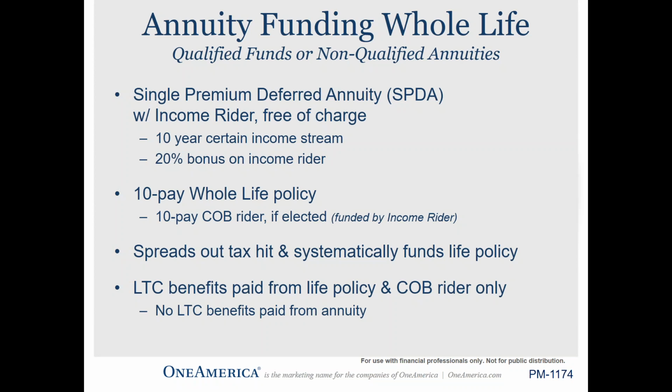Well, with the annuity funding whole life option, we're not only giving their clients a second to die life policy, but we're also systematically lowering the taxable assets in the estate to do it while killing off the IRA. And oh, by the way, we're also protecting the entire estate from a catastrophic LTC event with the lifetime benefit rider. So if you think about it, we've lowered the taxation of the estate, we've leveraged dollars to pay taxes on the estate, and we've protected the entire estate from a catastrophic LTC event. That's a pretty powerful estate planning tool you won't find anywhere else.